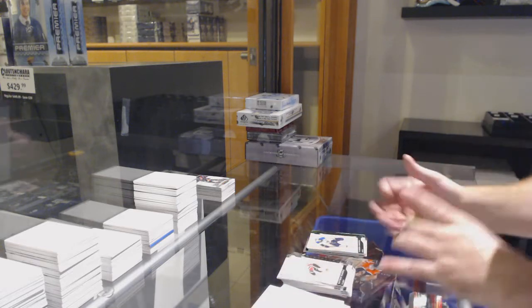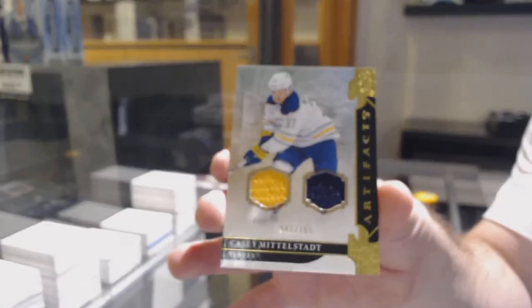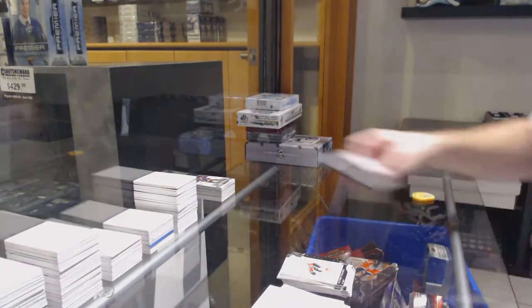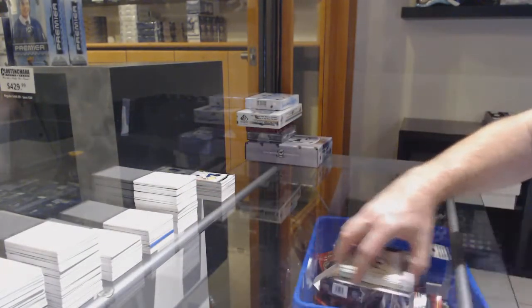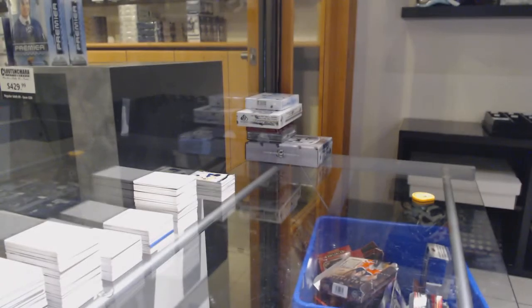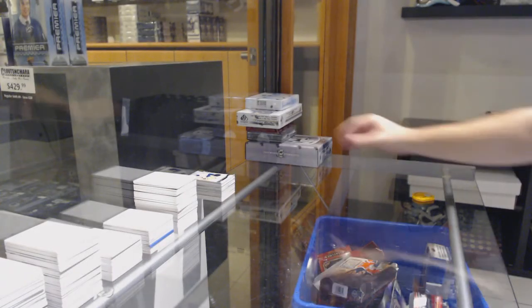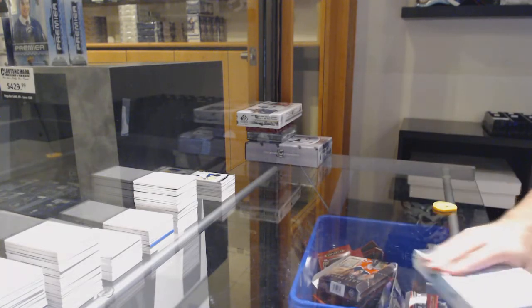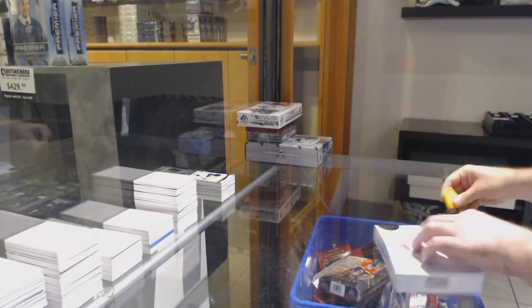And number to 165, dual jersey of Casey Mittelstadt. Everyone has their different ways to justify in their head, but that's kind of how I look at it for Matthews stuff. It's like, if I opened a case of blank and I got a Matthews autograph or a 99, how happy would I be? Like, of course I'd be happy.